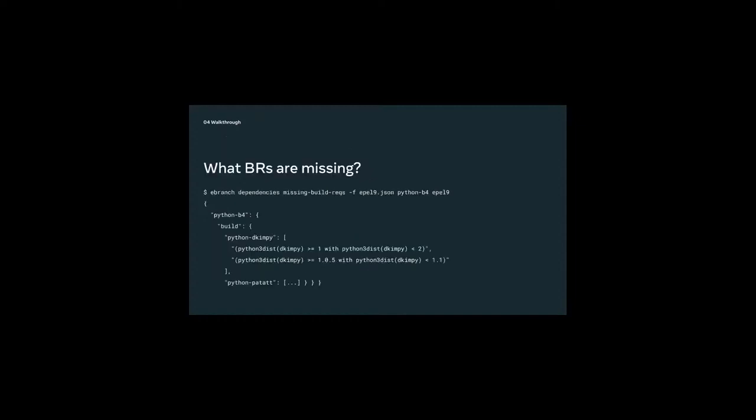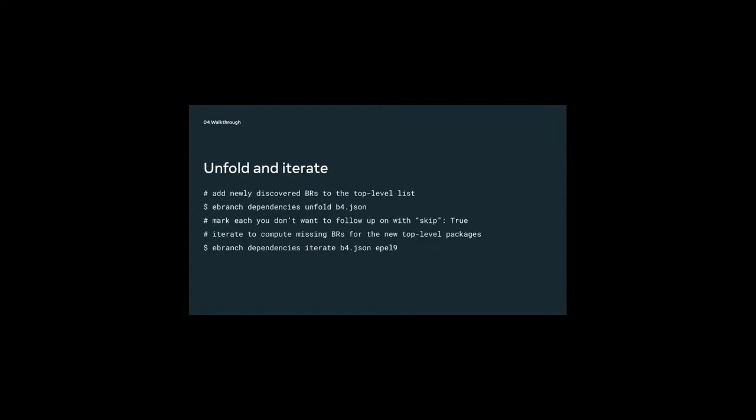Slide 19. So for example, if you're saying, hey, I want to branch this Python package for EPEL 9, it will tell you, well, it was telling me this last year, that it's not packaged. It requires timm, py and patent. And it also tells you which dependency was requested and what source package actually satisfied that dependency. Can you go to slide 20?